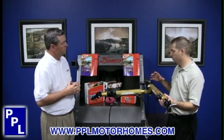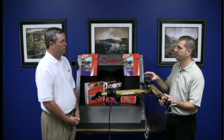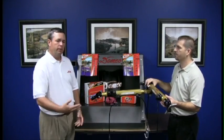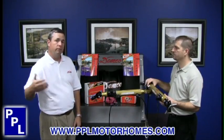So instead of having to go necessarily with a bigger, heavier steel bar, you can get your aluminum bar here that weighs right at 30 pounds, but you can still tow heavier vehicles up to the 7,500 pound range. That's right. In the past, if you had a bigger vehicle, you had to go to a heavier bar that might weigh 45, 50, 55 pounds, and they're cumbersome to work with.